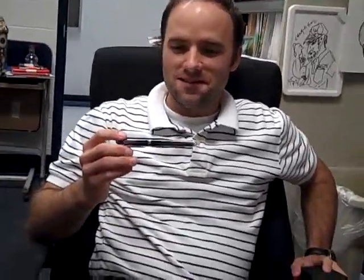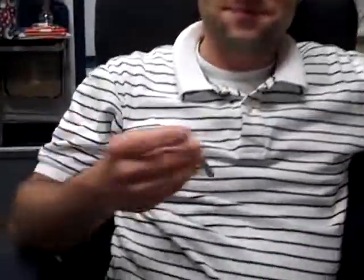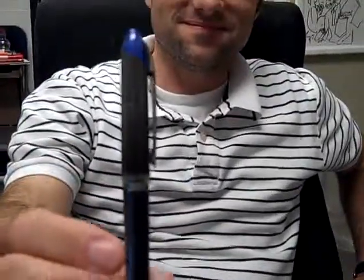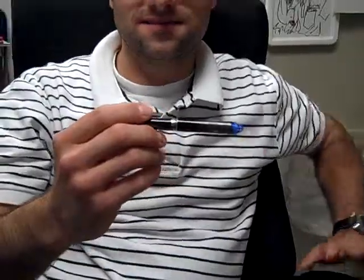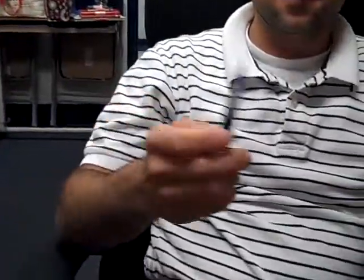Well, what's your favorite pen? Right now, I have to say it's the Uniball Vision Elite. Was that a fine point or medium point? Fine. Is that a fountain pen or a rollerball? Rollerball. Can you refill it? Yes, you can refill it.